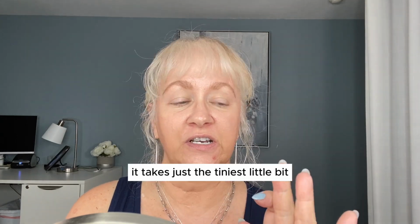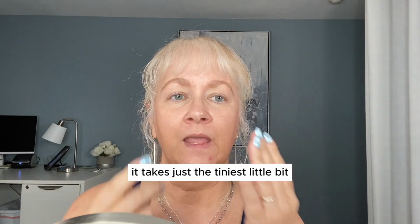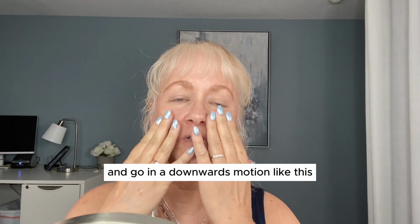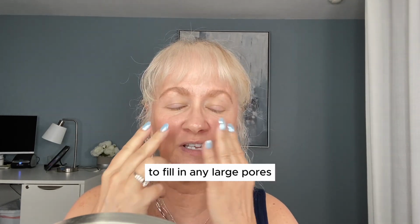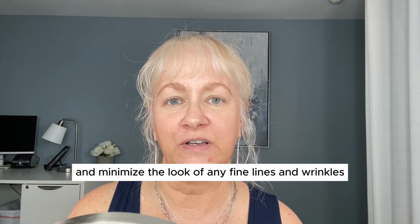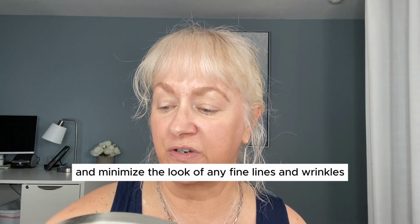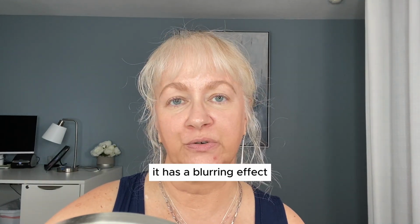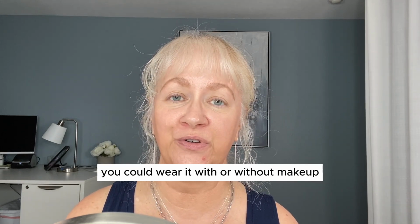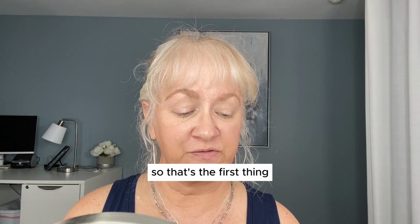It takes just the tiniest little bit, and you want to press it into your skin and go in a downwards motion like this to fill in any large pores and minimize the look of any fine lines and wrinkles. It has a blurring effect, so it's kind of like a real life Instagram filter. You can wear it with or without makeup. So that's the first thing.